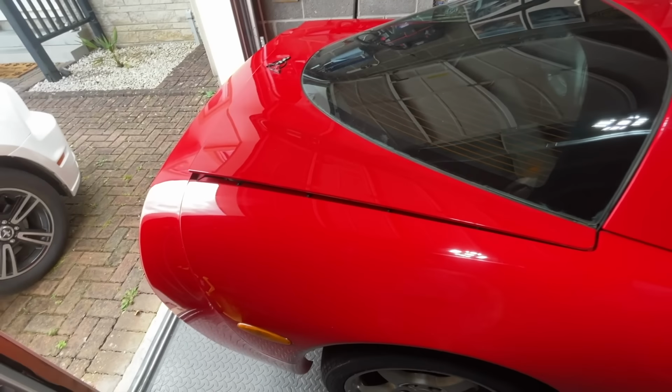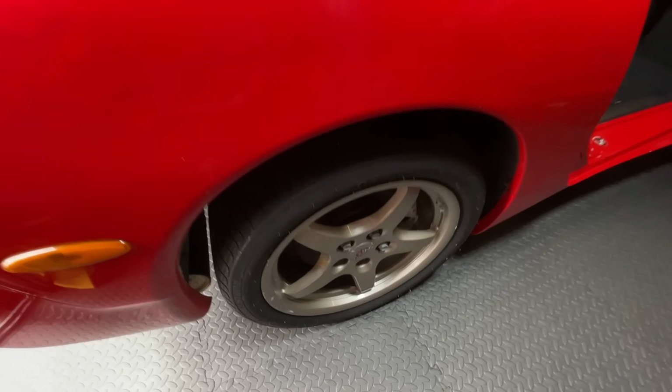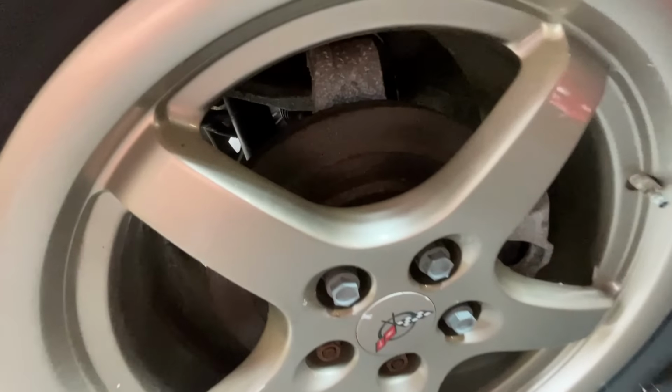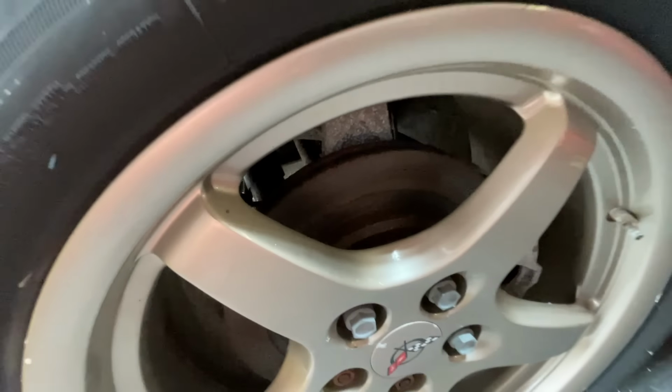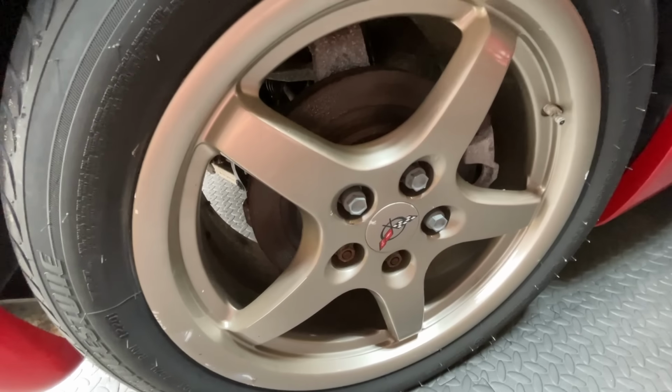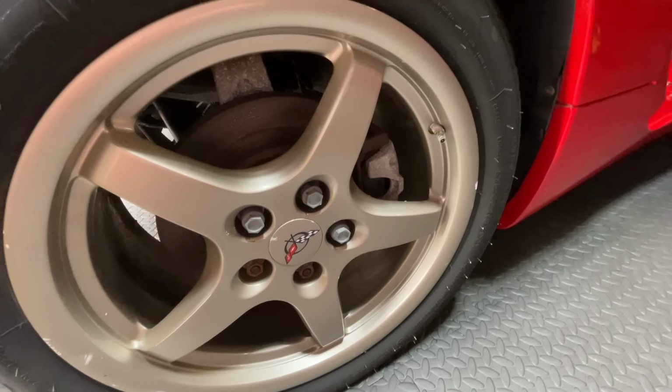Moving back here. Trunk opens fine, buttons work fine in the interior, that's okay. Rear brakes, pretty much the same story as the front ones. And once I get these off, I'll also be checking all the suspension bushes and the sway bar links and the sway bar bushes, etc. to see if we need to do anything with them.